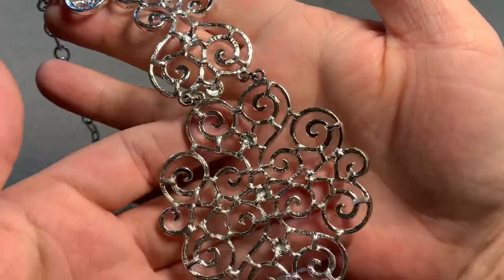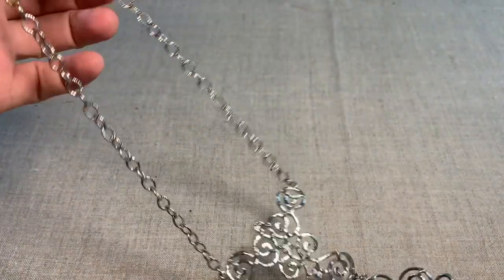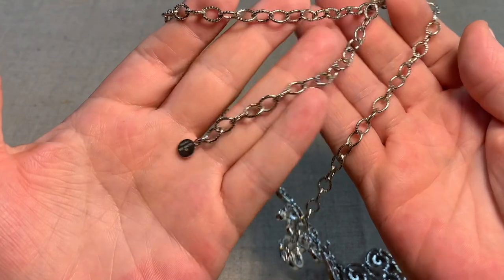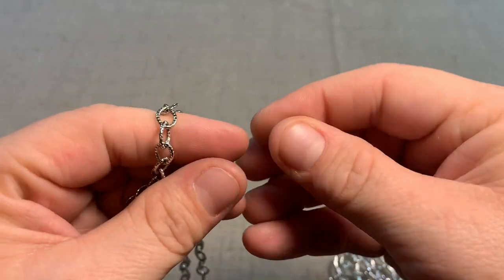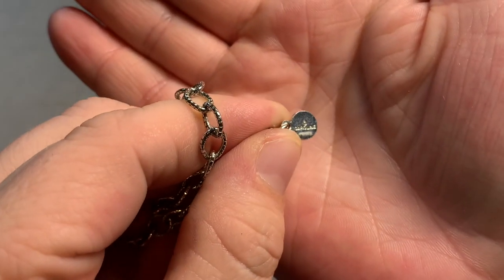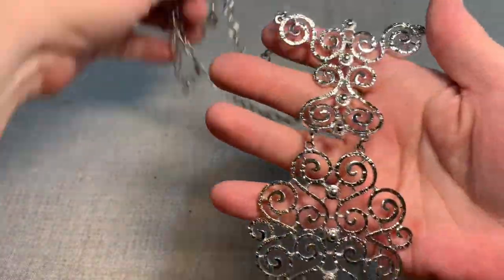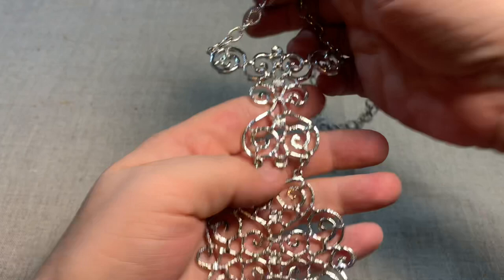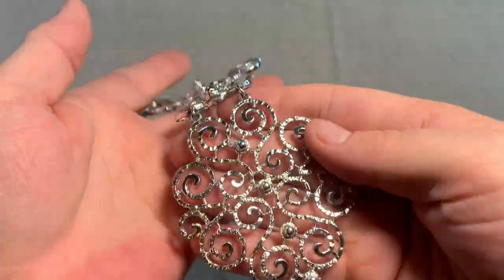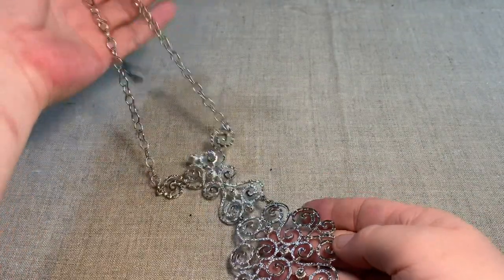Let's see. No maker. This kind of is screaming paparazzi to me. Definitely wrong. It is. Got a hang tag. Oh, it's Caroline. I'm not sure who that is. I've not heard of that designer either. I think it goes this way. So that concludes it. A Caroline necklace. That's very pretty.